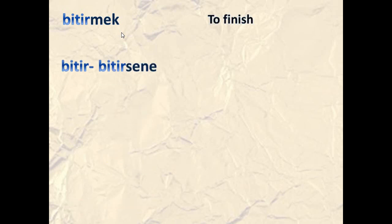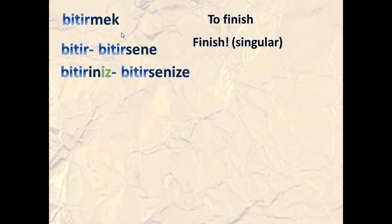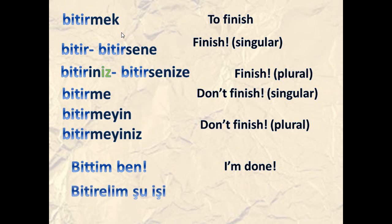Bitirmek. Bitirmek means to finish, to end something, to finish something. Bitir, bitirsene. It's an imperative to say finish. Bitirin, bitiriniz. Bitirsenize. Again means finish. Bitirme means don't finish. Bitirmeyin. Bitirmeyiniz. Again means don't finish. Bittim ben means I'm done, I'm dead. Bitirelim şu işi. Bitirelim şu işi. Means let's finish this.